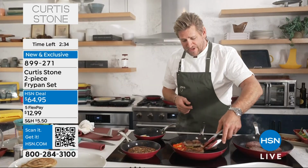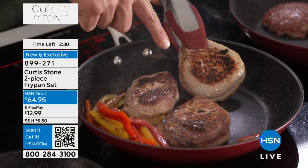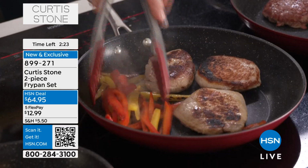The beautiful thing is, see how I'm getting colour on both sides of those pork ribeyes? Sometimes you'll get colour on one side, but then you suck all the heat out of the pan because, of course, you're putting something cold into the pan.